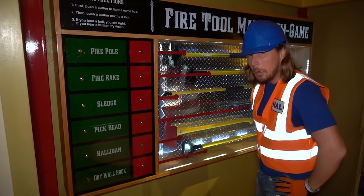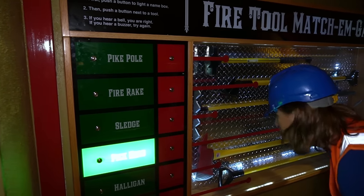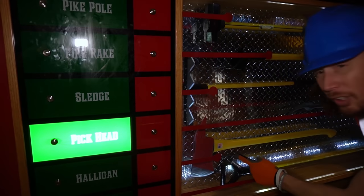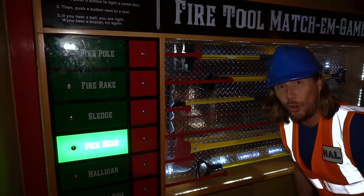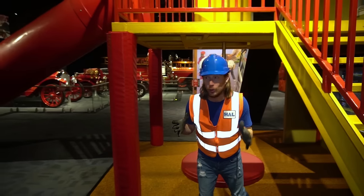Oh, wonder what a pick head is. Let's see. Oh, maybe this one? Oh, that's right. It even looks like an axe. How cool is that? Handyman Hal loves learning about new tools.